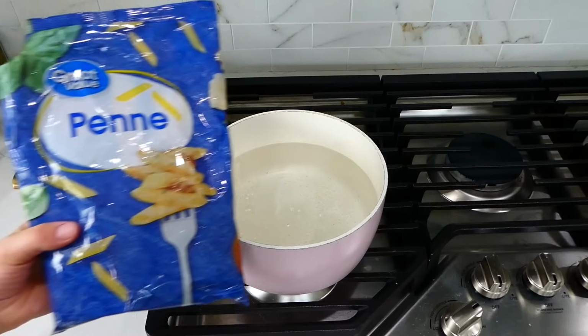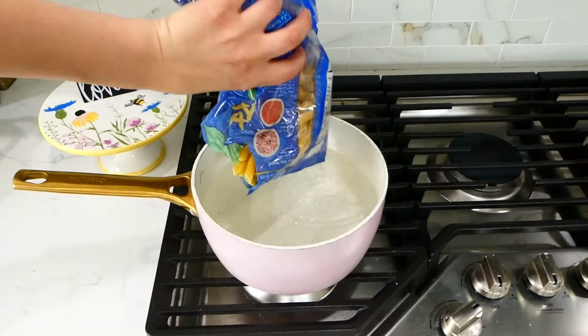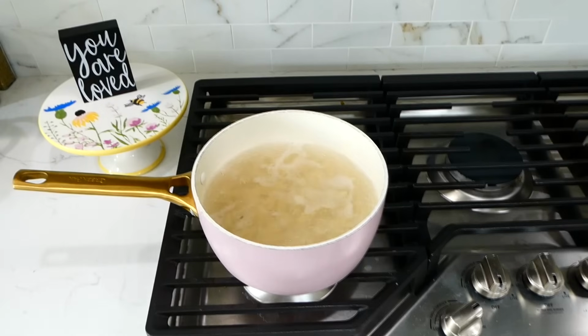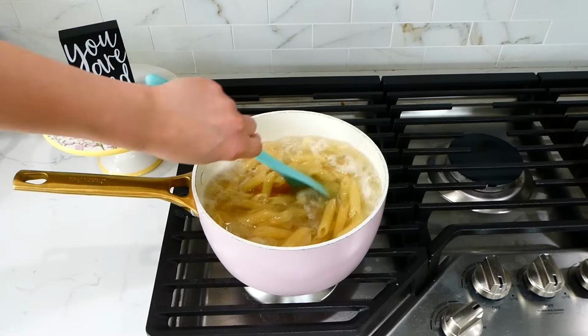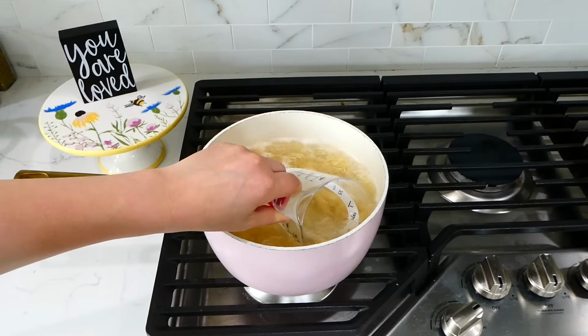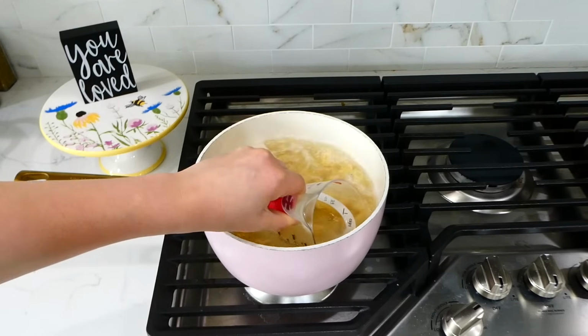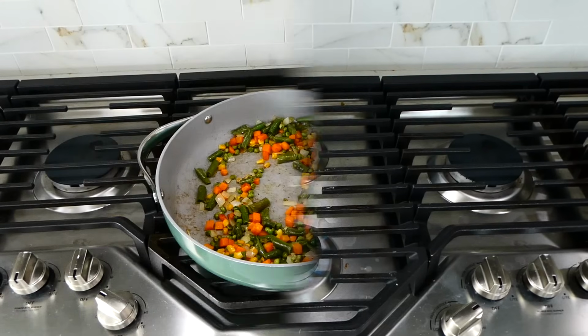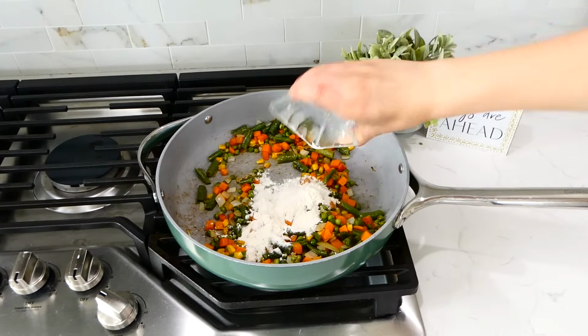Over to the pot of boiling water on my stove, I'm going to add in the remaining amount of penne pasta in my bag. It's just about a half a pound. I'll cook it according to the package instructions, and then once my pasta is tender, I'm going to reserve about half a cup of the water the pasta is cooking in, and I'll set it to the side. I'm just going to strain my pasta now and set that to the side.